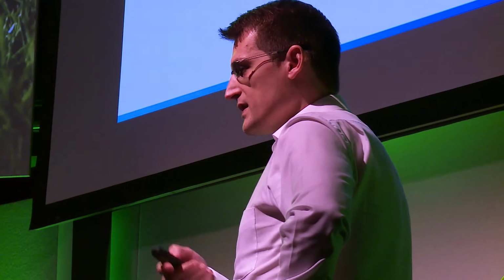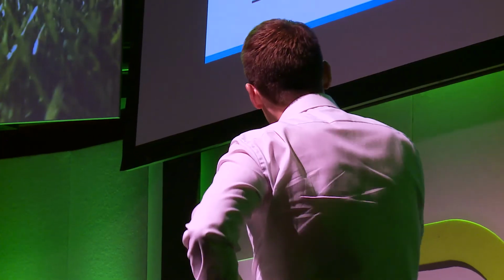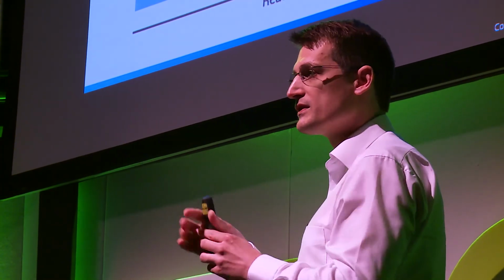So just a few words about the technology of Spritz. Normally you don't have to explain anything. It simply works. That's the funny thing. What's behind it? You can see a maximum of 13 characters really sharp. All the rest you cannot see sharp, and therefore we have saccades. We hop with the eye from one point to the next. So the Spritz display is small. We show 13 characters max, so that your eye will not start hopping around. You don't have to saccade, so it's easier because you just look at one single point.